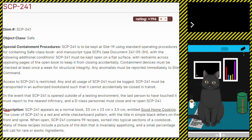Description: SCP-241 appears to be a normal book, 33 centimeters by 23 centimeters by 3.5 centimeters, entitled Good Home Cooking. The cover of SCP-241 is a red and white checkerboard pattern, with the title in simple black letters on the front and spine. When opened, SCP-241 contains 99 recipes, sorted into typical sections of a cookbook. Most of these recipes include a picture of the dish that is invariably appetizing, and a small percentage will call for rare or exotic ingredients.